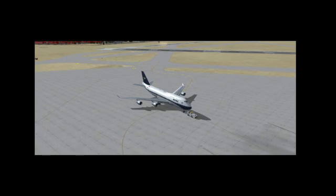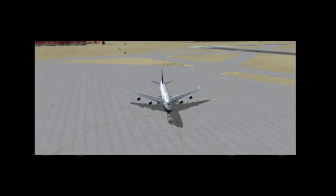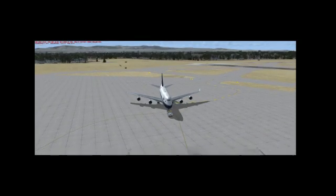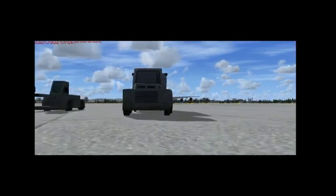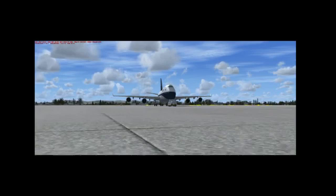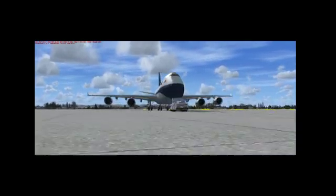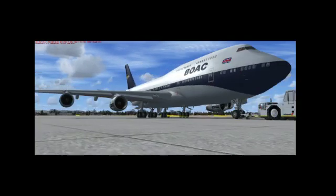Okay. Need to listen to the engine sound. I think you guys should still be able to hear me. Okay, let's make sure these engines are starting. Their engines start up.